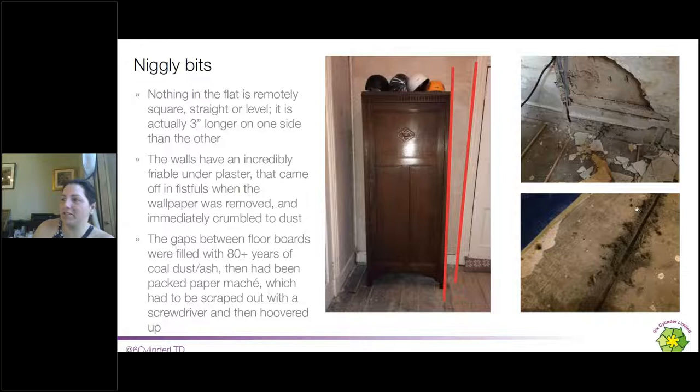All the stuff that's in between the floors, I think what they must have done in the Victorian era was put papier-mâché in between the floorboards to try and draft-proof them. Then coal soot got added to that. So you just had nastiness in between the floorboards, which had to be all scraped out and hoovered up, which was quite a task.